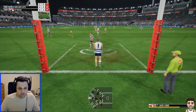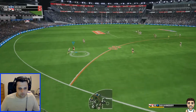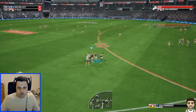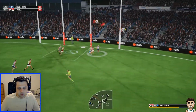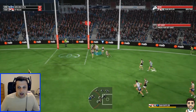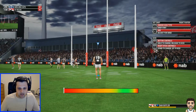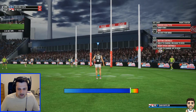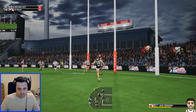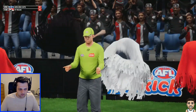Kardinia Park, GMHBA Stadium. The big ruckman's to bring it in as well. He lets it unload. Nice body work there from Hanbury. Hanbury just to send it back. Right to the top of the goal square. Mark's been taken by Butler again. Dan Butler is coming up clutch. But he has to kick this one. Slight angle. Should be no trouble. Back to a point with 1 minute 45 left on the clock.